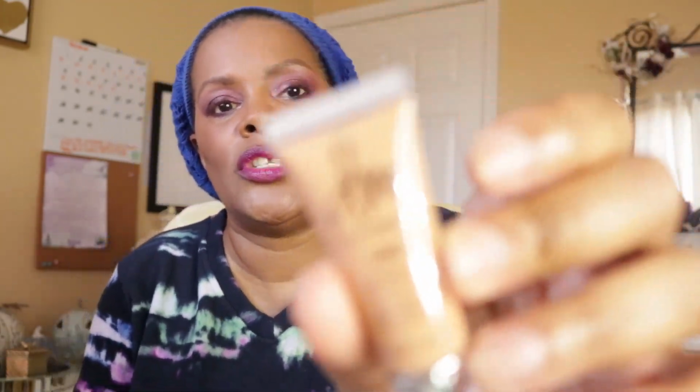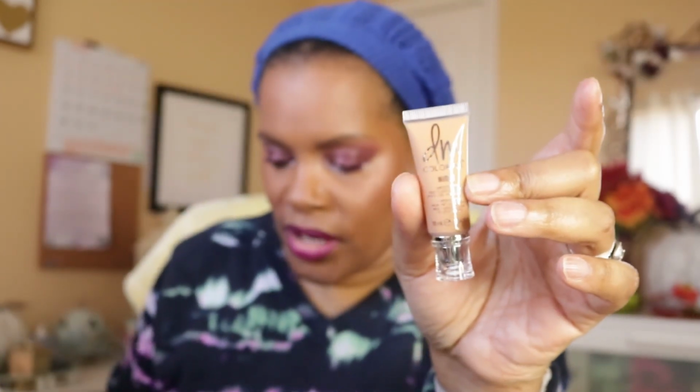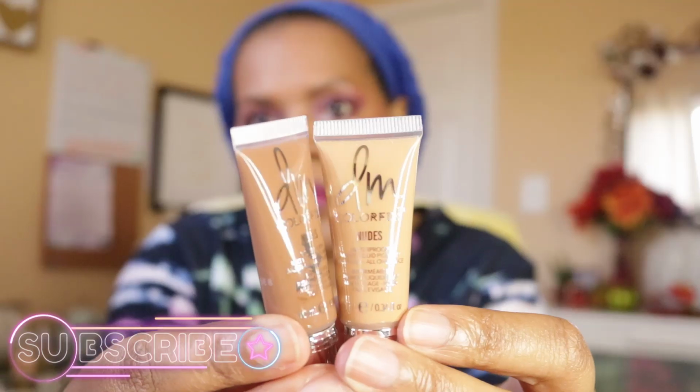Oh, and then the other thing I picked up, and I think I need to pick the shade up in between, is the Danessa Myricks Color Fix Nudes, and I got it in Nude 6. Nude 6 I think is a little bit light. I already had it in Nude 8, so I may just mix the two of them together. So this is the one that I picked up, and that is it pretty much for what I got from Sephora.